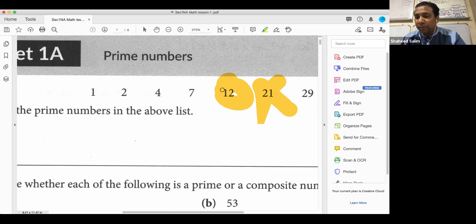Can divide by 1? Can divide by 12? Can divide by 2? You see, you can divide by more than 2 numbers already. It's not a prime number. Can divide by 2, can divide by 3, can divide by 4. It's not a prime number anymore.